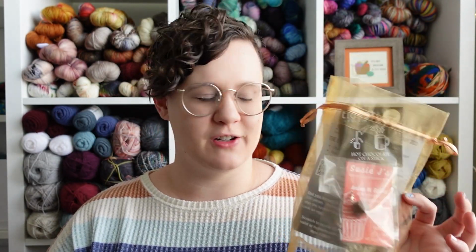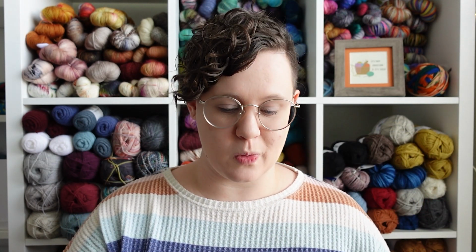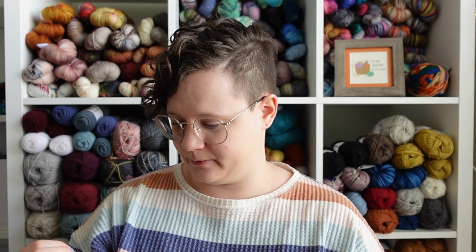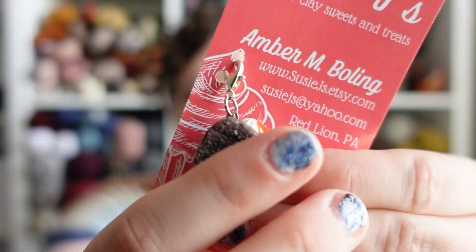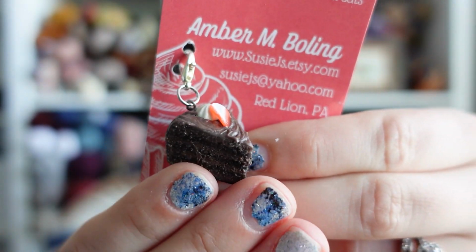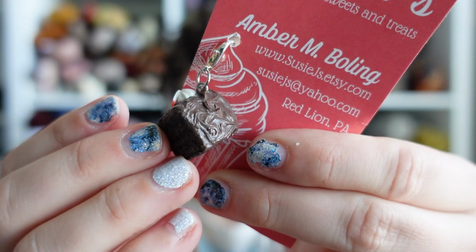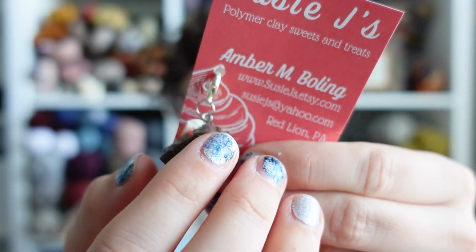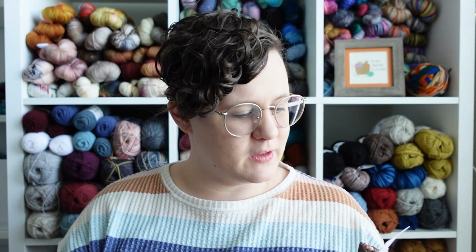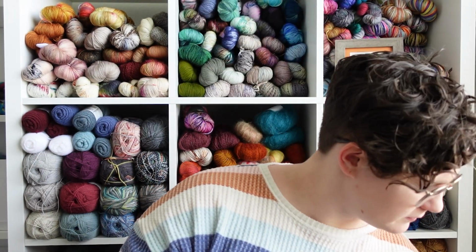So I've left these here to show you. I did eat the taffy candies that came almost immediately when I opened it. This looks so good and so real. Like, look at this. Here's the charm from Susie J's. It's a little chocolate cake. It's got a little strawberry on top. It looks so real, guys. Look at that icing. Yum. So this charm came in, and I love these types of charms. They are my favorite.